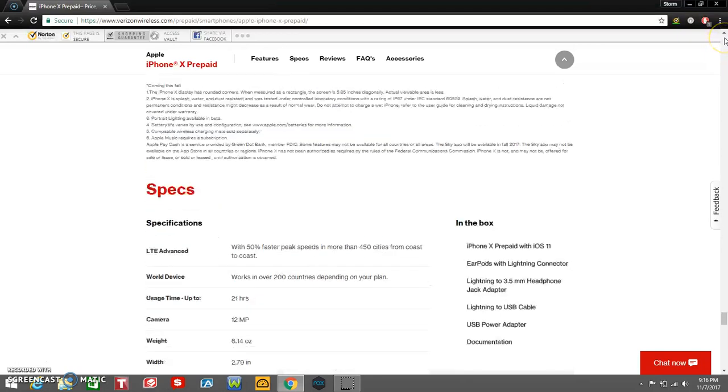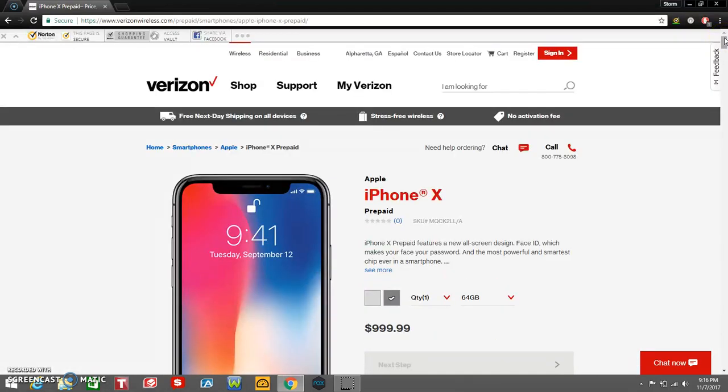So yeah, guys, there it is. iPhone X for Verizon Prepaid is now available. $999.99 for the 64GB iPhone X and $1149.99 for the 256GB iPhone X, iPhone 10. So yeah, guys, there it is. iPhone 10 now on prepaid. Verizon Prepaid is the first prepaid carrier to pick it up, and other prepaid carriers will get it as time goes on. So yeah, like I said, it's on prepaid now on Verizon Prepaid, so it's no contract. That means you will have to pay a lot of money to get the iPhone X. $999.99 for the 64GB iPhone, or $1149.99 for the 256GB iPhone X. So keep that in mind. You will have to pay it outright. No contract, of course, so just keep that in mind.